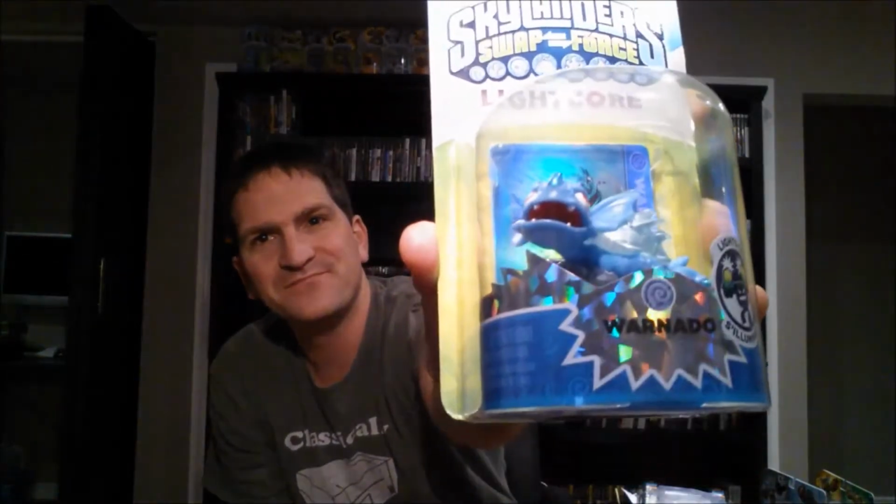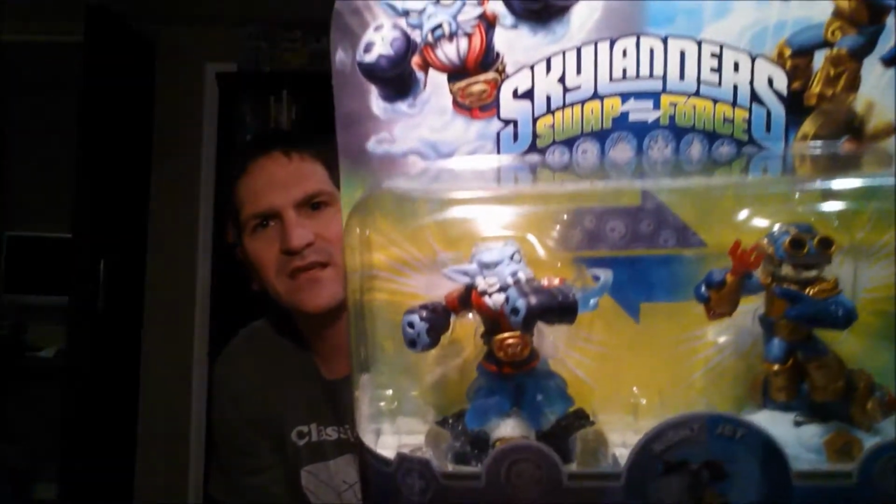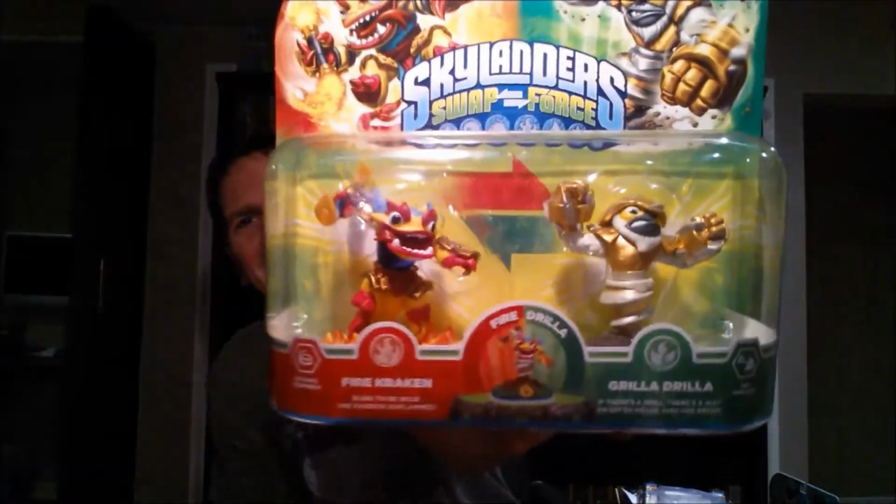The first one that I picked up here is Light Horror Warnado, and that's a Swap Force character, so pretty cool right there. The next one is a double pack, which is Night Shift and Boom Jet. There it is right there. And then finally I picked up Firecracken and Gorilla Drilla. I get a little tongue-tied with the names there sometimes. But yeah, so I picked those up. Those are great additions to my Skylander collection.